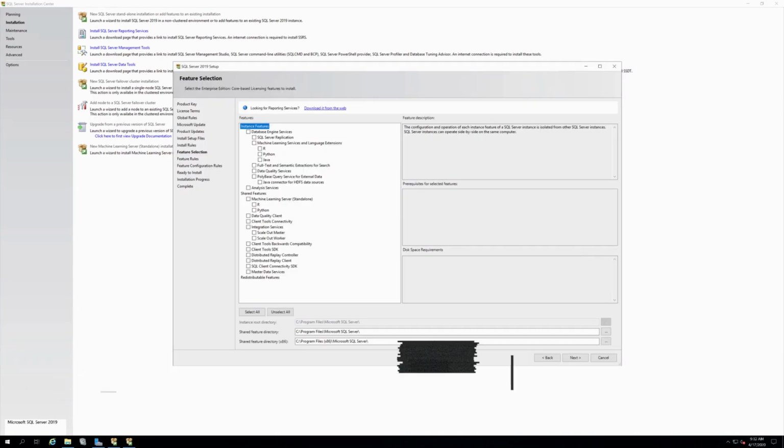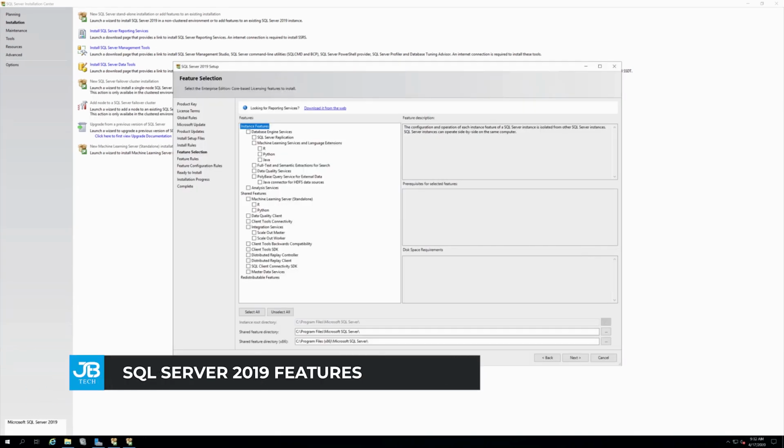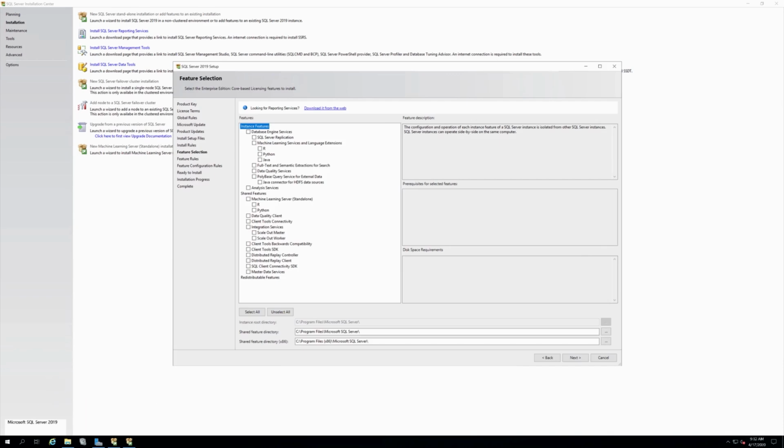So now we're going to select all the SQL Server features that we want to install. As you can see, there's a lot of features in SQL Server 2019. In this training, we're mainly going to be focused on the core database engine services, so I'm not going to be including features like replication, machine learning services, data quality services. We're going to be leaving those out. But if some of those features are required by your business, make sure you select those here. So we're going to select database engine services, full text, client tools connectivity.